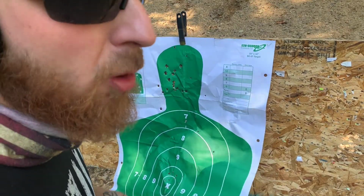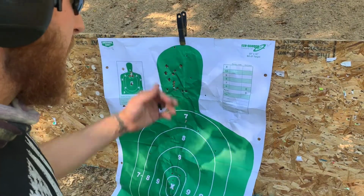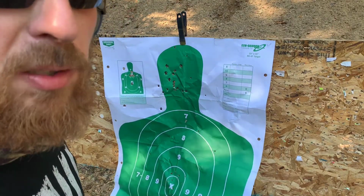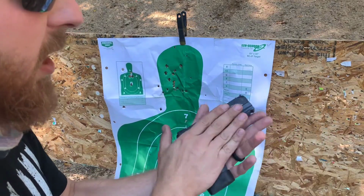First time back on open sights with a pistol in a little while. I've been shooting a lot of red dot. There we go. So I'm real happy with it, and I'll meet you back here, probably back at the house, and we'll talk more about the Taurus G2S that we're going to carry with us every day.